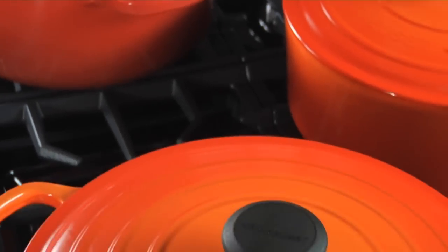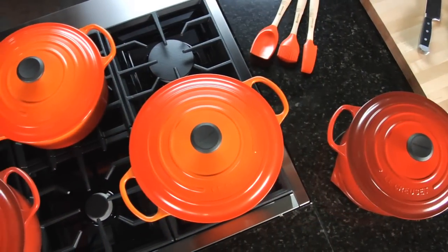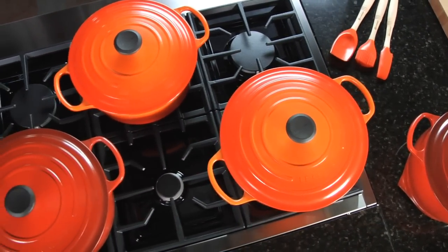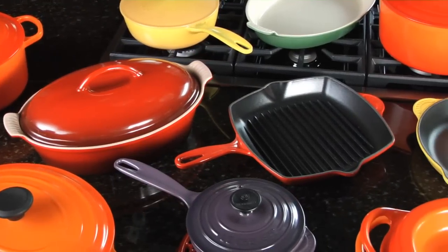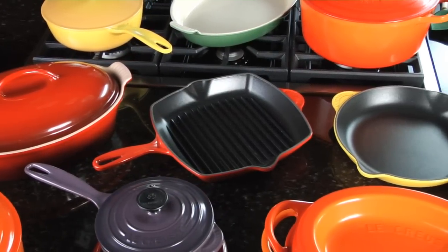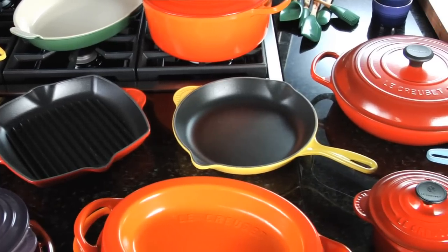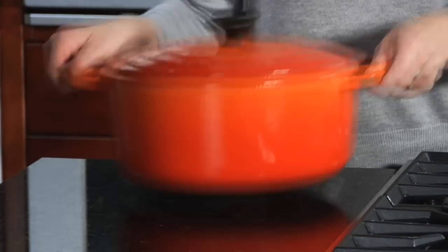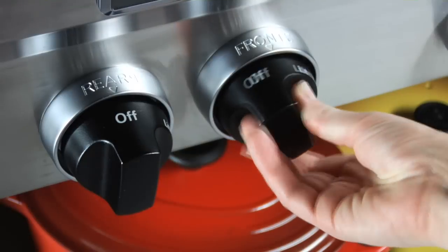Handcrafted in France since 1925, Le Creuset premium enameled cast iron cookware is the most recognized name in the industry for many reasons. With its elegant, smooth enamel finish refined over decades by skilled craftsmen, Le Creuset cookware is incredibly easy to use and clean. From the skilled chef to the occasional at-home cook, Le Creuset is high-performing, forgiving, and fun.